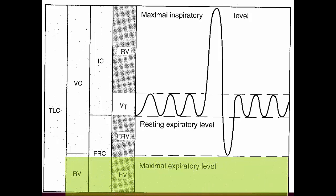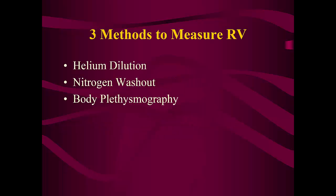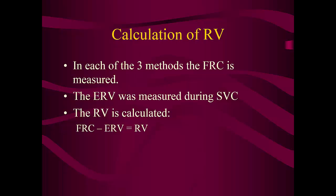All right, so this is the volume that we're looking at. No starting level here because we can't exhale it. If you can't exhale it, you can't get it measured by simple spirometry. So if you can't exhale it, how do you measure it? Well, we have three different ways. We have helium dilution, the nitrogen washout, and the body plethysmography, or the body box. We're going to talk about each of these individually. These are a little bit more complicated, and they're considered indirect measurements.